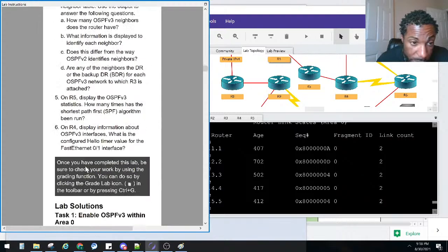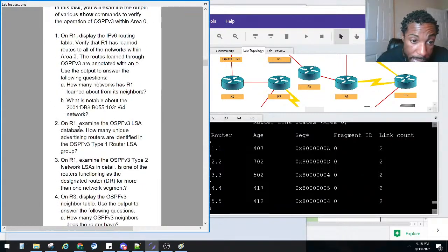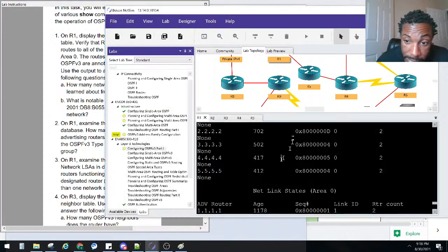How many we got? We got only 6 on question 2. And then we're going to call it night. On router 1, no, we did that already. On router 1, question 3, task 3. On router 1, examine OSPFv3 Type 2 network LSAs in detail. So that's Type 1.